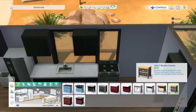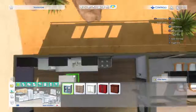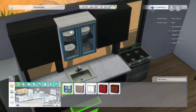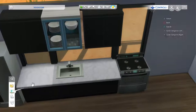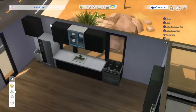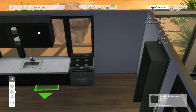Alright, now it's time for some more cabinet work. I'm gonna need some of these nice frosted ones, honestly. I just don't like how the frosted ones have a gigantic gap on them. Like, why is that even there? I remember last time I had a frosted one that made me laugh. Placement is so annoying. Okay, it's pretty nice, if you ask me.